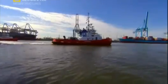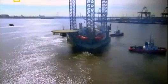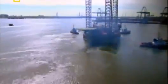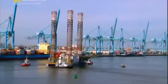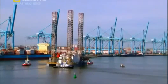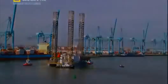And then, after one final tug heave, the rig is freed and floats away beautifully. The Mighty's mission is fulfilled. Over the next 2 weeks, tugs will slowly haul the rig to her final destination, an offshore oil rig platform in the Baltic Sea.